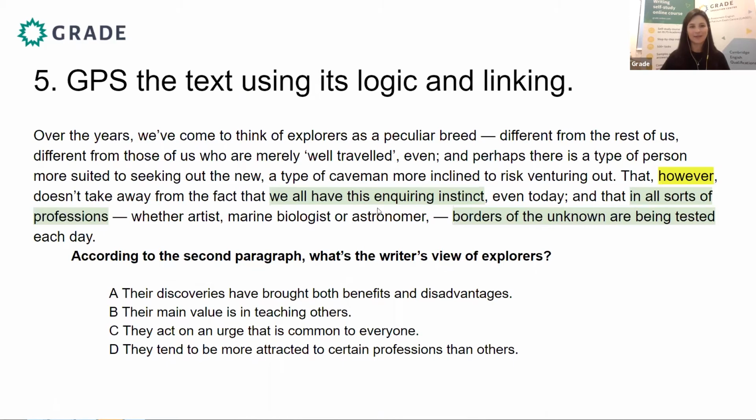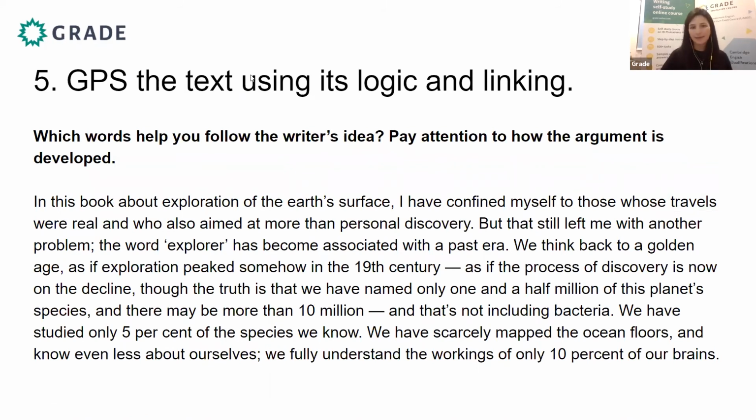Yes. Because we all have this instinct. In all sorts of professions, not certain, but all sorts of professions. Exactly. So that's C. This is how it works. Okay, so we've used the logic and linking. And one more example of the same strategy, the same type of GPS in the text using its logic and linking.